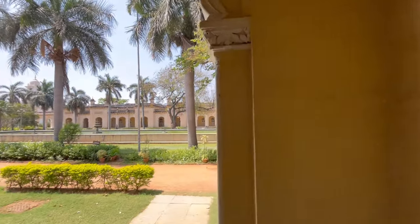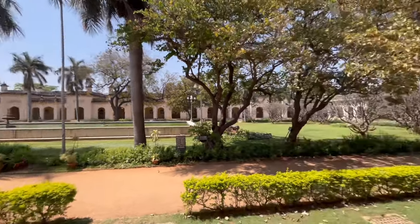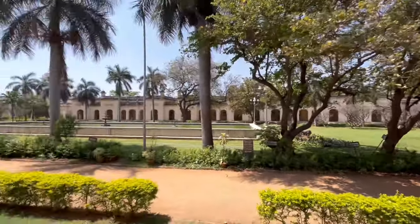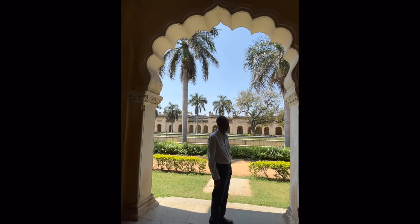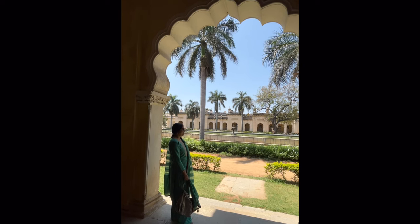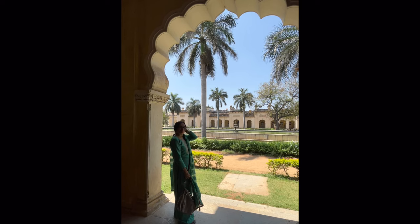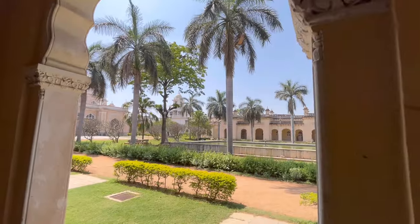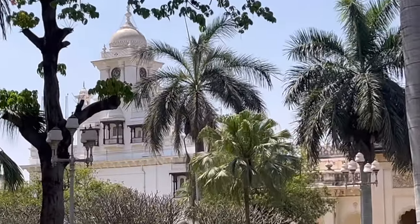Getty's Villa, but this is much bigger. Look at the grounds here. Much bigger here. Okay. Views get nicer and nicer. Look at that structure over there.